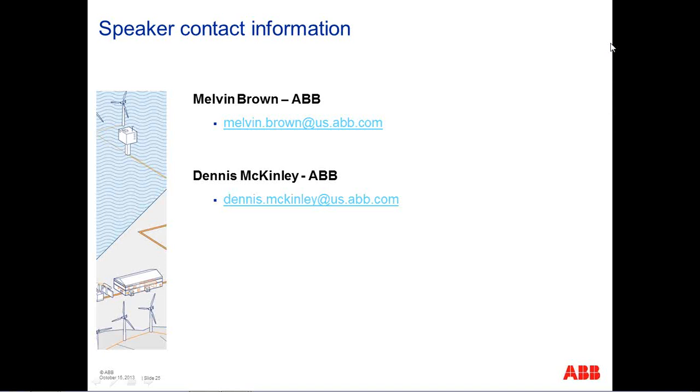So you want to make sure that you have a firm that's very knowledgeable of the utility practices. The other thing, too, is that you're going to have to get a large generator interconnect agreement with the utility, and you want to have a firm that's going to help you through that process to make sure that you have the necessary information in place to do that.